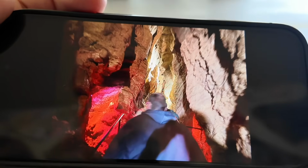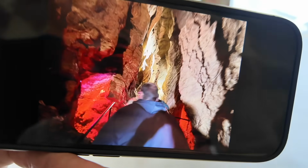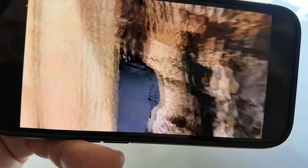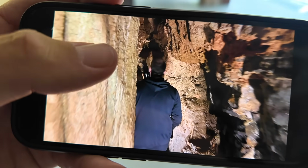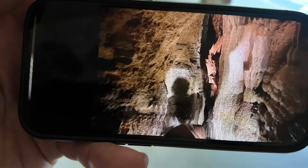So once we head back, we take a left and we actually head down a steep staircase. It's hard to really show you what's going on here, but we're going through small passageways. There I am, reverse angle. I was trying to take a picture of a footprint, but I was going too fast.